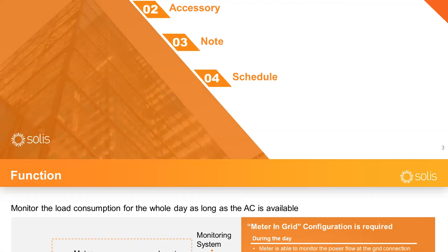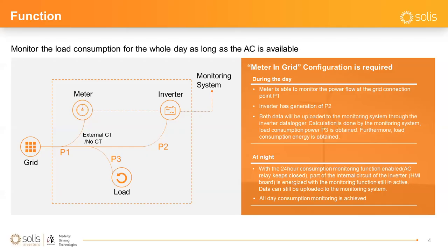So the first part is about the function. Most customers would like to monitor the load consumption in their house for the whole day. But as you know, once the inverter is down at night, you lose the monitoring function, and you are not able to monitor the load consumption for the whole day. But Solis developed this 24-hour consumption monitoring function so that you can check the load consumption for the whole day, as long as the AC is available.